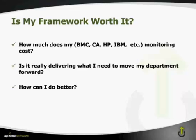Then talk a little bit about, is that solution really delivering what you need in order to move your IT department forward and to improve your service delivery from your data centers? And then, of course, I'm hoping to answer the question, simply how can you do better?